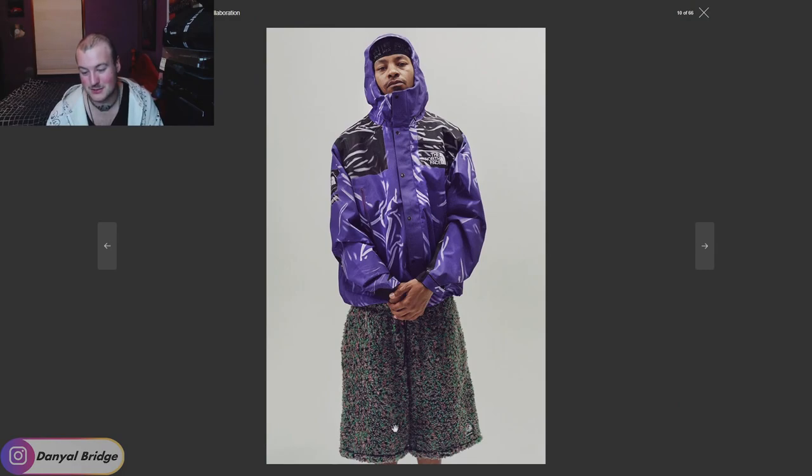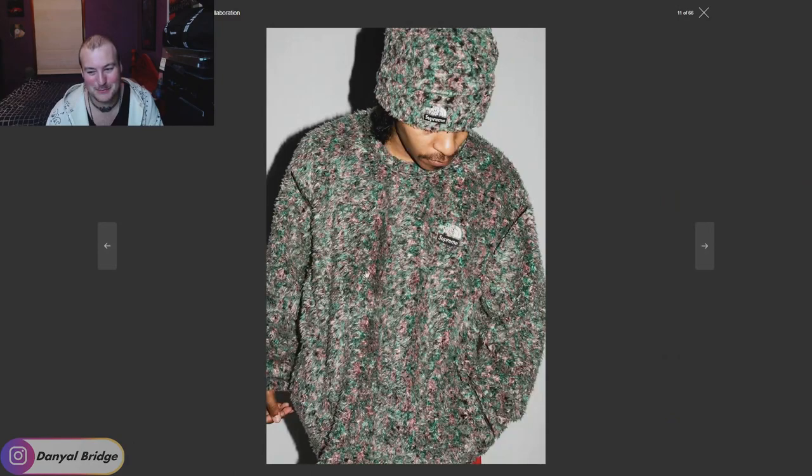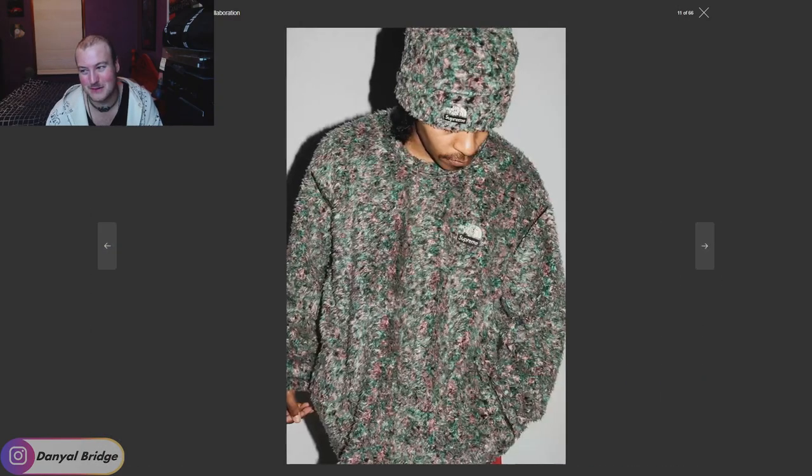I only just realized that the shorts are there. There is some shorts as well. I think I'll just stick to the upper piece, but there is some matching shorts as well if you're keen.